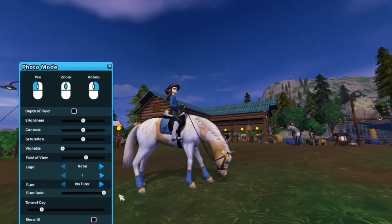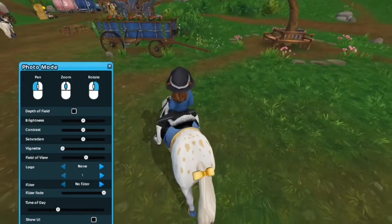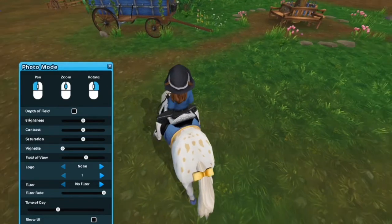Let me turn up the day so that you guys can actually see it. There we go. But I'm really happy with this outfit. I think it turned out really well for this horse. And I think the blue actually looks really good on it. I was gonna do a bee themed outfit, so black and yellow, but that just kind of didn't work out. But here, let me see. You guys can see the outfit a little bit more.